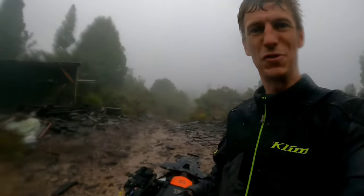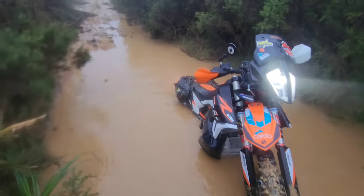If you know where this area is, and I'm not going to say where it is because I don't want everyone coming here, don't go past this mill on an adventure bike. It won't end well for you. It's a nice ride up to here. It's quite a challenging ride up to here. This is a really good place to turn around, I reckon. What would I know? Well, this is definitely less than ideal.